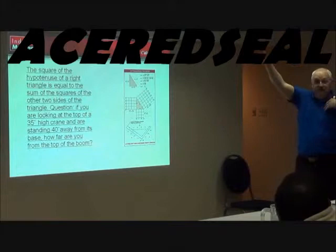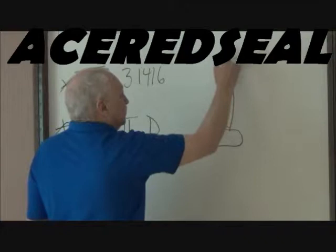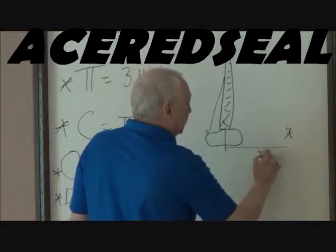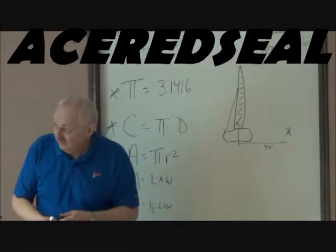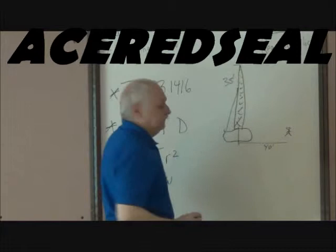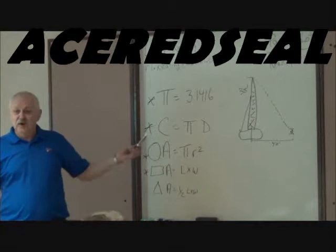When they give you that information, number one, you've got this crane, and it's got a boom. You're standing over here, and it tells you that you're 40 feet away. So anytime you get a question, draw it out on a piece of paper. Don't try to think in your head. Draw out all the information they give you. You're 40 feet away from it, and they tell you the crane is a 35-foot high frame. It gets up to its vertical position, and as high as that crane can possibly go is 35 feet. Now you're looking to find out where that is. That's all the information they give you. You just drew it out.